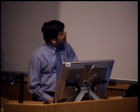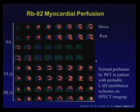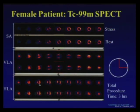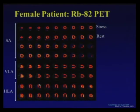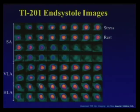These are not my images, but again, similar quality of images compared to ammonia. This is a normal perfusion scan in a female patient. This is a SPECT scan. You can see that the quality is not that great. You can hardly make out the cavity and all the details. It took more than 3 hours. Same patient with PET: you can see that it's a pretty good quality study, normal, usually 30 minutes to an hour.